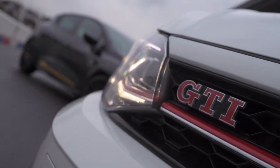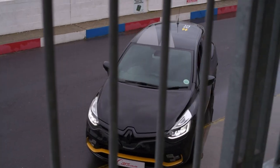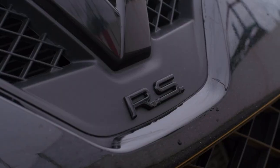In round one, the best German GTI that isn't a Golf would take on the smallest fast French car you can buy in South Africa, and the winner would go on to fight the special Toyota.